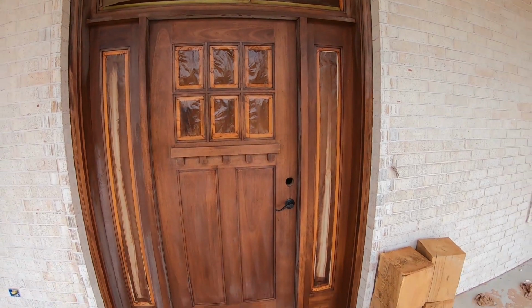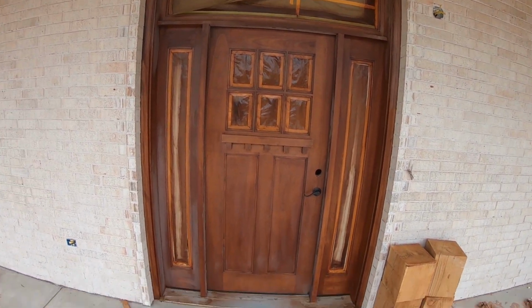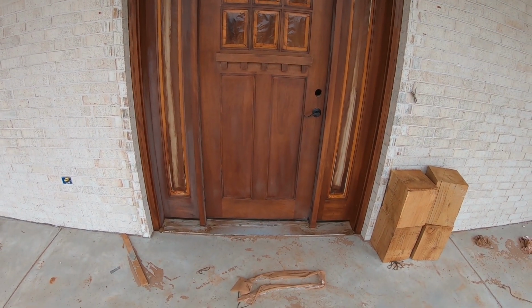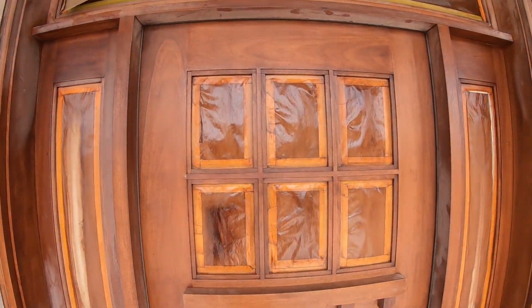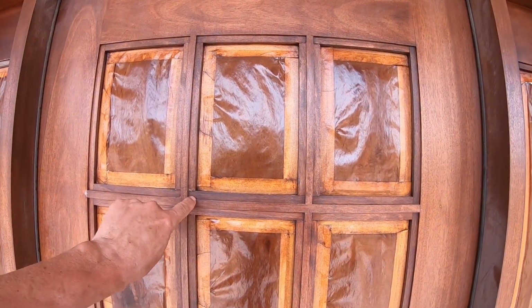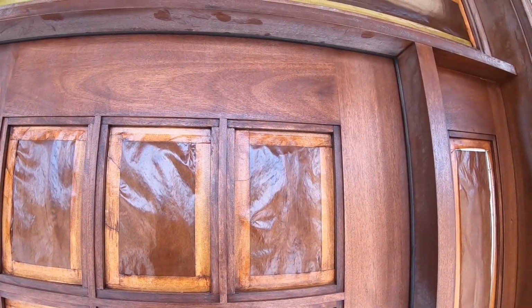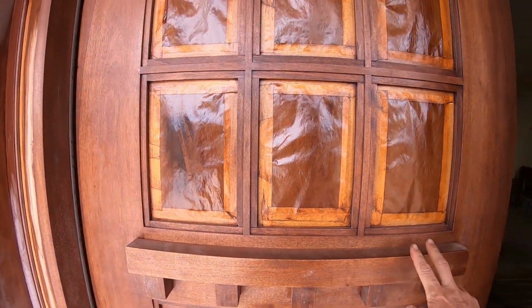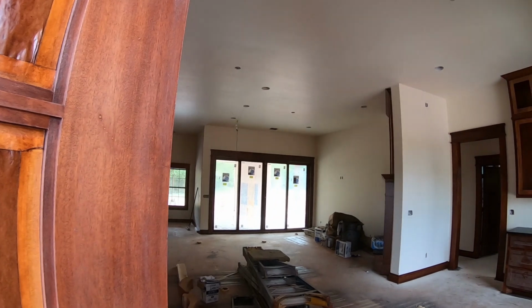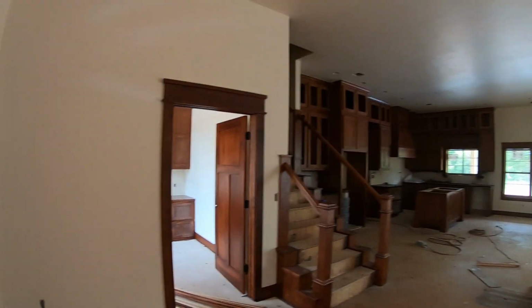So the builder did replace this door that had mold all over it on the inside. So he did good on that, but we're not really happy with the quality of this door. See how these corners are? It's just shoddy workmanship from that company. So let's get inside here. I don't know how this will work in the light.